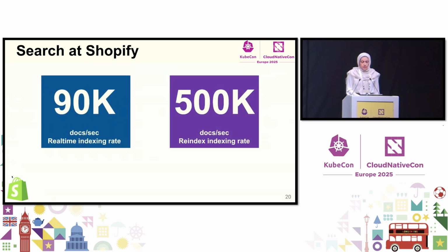For Shopify core Elasticsearch, the real-time indexing rate can peak at 90,000 documents per second, while our reindex indexing rate peaks at 500,000 documents per second. And as you can see, the reindex pipeline throughput is a lot higher than that of the real-time pipeline. And to recall, reindexes are done occasionally to change the shape of an index. In other words, they are an occasional burst of writes to Elasticsearch. This is actually a nice segue to the problem statement, which will be followed by the solution.